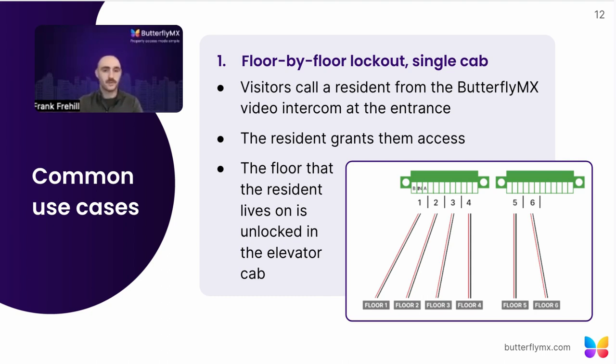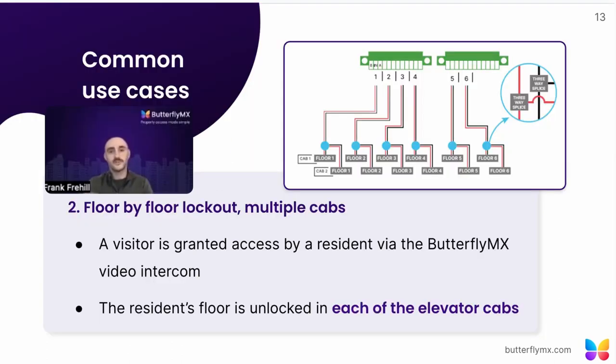Let's look at another example here, which is similar to the one that we just looked at, with really the difference here being that this building has 2 cabs that are side-by-side. Residents and guests need access to both cabs, as it's typically unknown which cab will arrive first when it's called from the lobby.